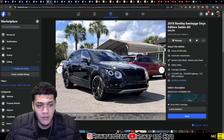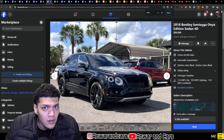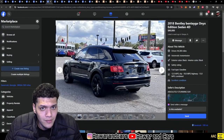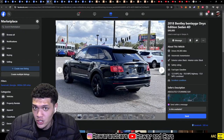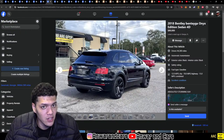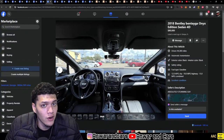This is not a black. So I guess this is just an Onyx Edition because it has the silver lights. Actually, hold on. To be honest, they might be black. They do look a little bit less black, but this one has everything that a black specification car would entail. You can see this one is also a W12. They don't even mention it, but we can see it in the exhaust pipes. Interior is going to be all black. We can already see the diamond stitching here, so it's going to be a Mulliner interior car.